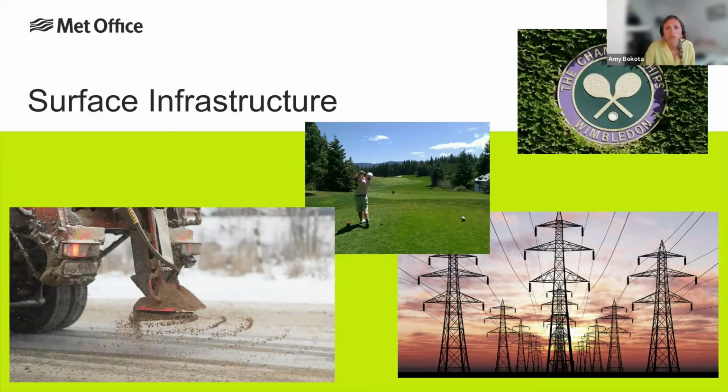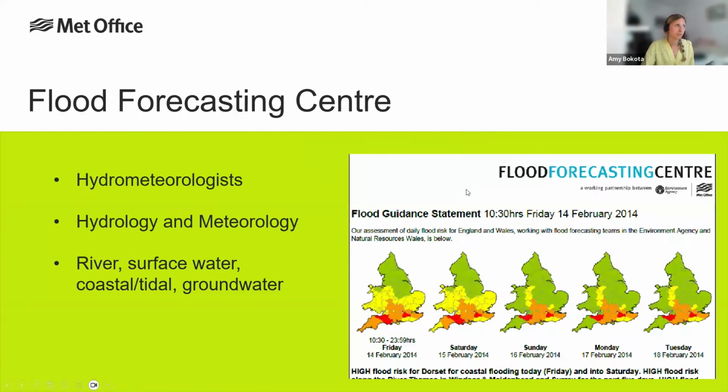We also look at sort of the road network. So we have contracts with National Highways. We look at gritting, particularly in the wintertime, and particularly any areas that come up.